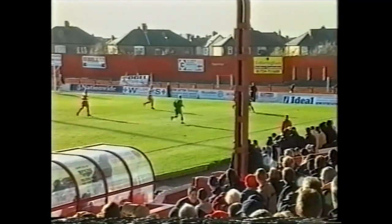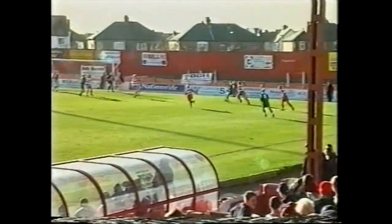Yeovil, not taking 2-0 lying down, have Crittenden down this right-hand side, of course a one-time Chelsea player, Crittenden. And he's got past two, across into the middle, but straight into the arms of Butler, just when it looked as though Rovers might become a little bit undone down this right-hand side.